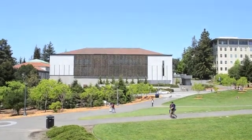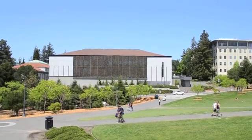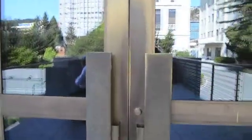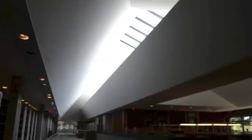The simple rectangular form of the exterior misleads one from the complexity within. Through the thick bronze doors, you enter into a multi-level atrium. Soft north light pours in through an 88-foot-long aperture. The gentle light pours into the sloping hip roof and folds like origami through the building.